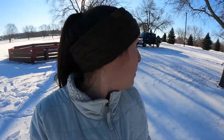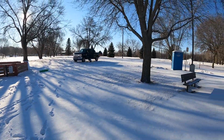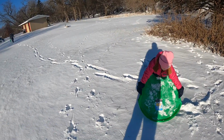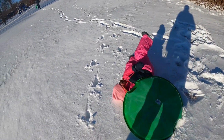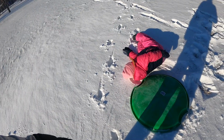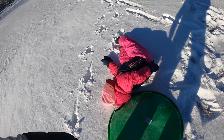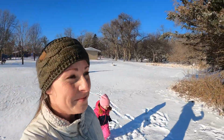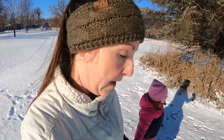Bubby's in the truck. He was eating snow and his face got freezing cold. So he's gonna warm up in there with Nani for a few minutes. You ready to go sled again, baby? Oh, you're so silly. Yeah, 6-degree weather will make your nose run a lot.